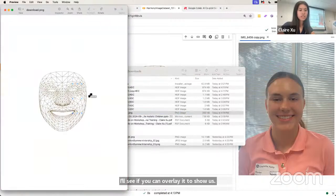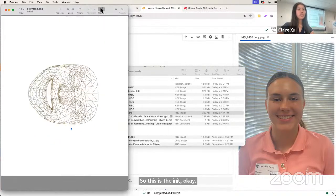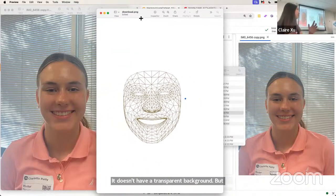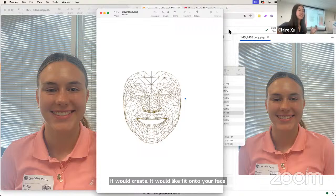So this is the image. Okay. Well, it doesn't have a transparent background, but what it does is that if you overlay these two images together, it would fit onto your face. So that's how the 3D tessellation works.